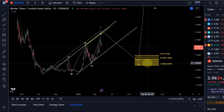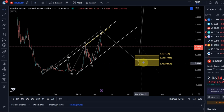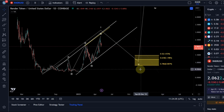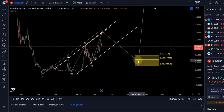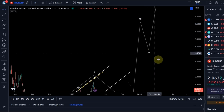And if it does, then we have a clear invalidation point, which is below the swing low here at 30 cents. And we have a clear point below which we already get a warning that the setup will fail, and that's below 80 cents. They are the two levels, first warning and then complete invalidation. But if support holds, the next wave should be very bullish in a third wave.